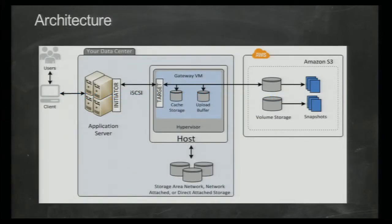So if we look at the architecture, what I'm highlighting here is the architecture of a gateway cached volume setup. If we drill into that a little bit more, as I mentioned, your volume storage is stored up in Amazon S3, and you can then take snapshots of that and store them in S3. Now snapshots are differentials, right? So the first snapshot you take is a complete copy of your volume. But if you then write a couple of additional blocks to your volume and you take a snapshot, the second snapshot is only going to store those incremental 2 blocks of data. We're also compressing all of the data both on upload and download, and we're compressing both the volume storage and the snapshot storage in Amazon S3.